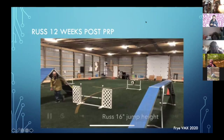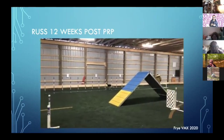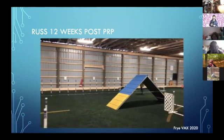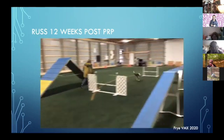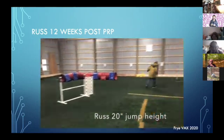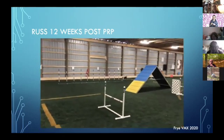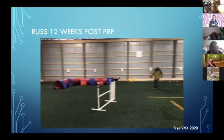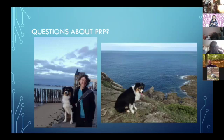So he was much better after his PRP, and 12 weeks after, he was back to doing what he loves. And he did well at 16 inches, so they said, let's put him up. And he doesn't care a bit. So that's Mr. Russ. Any questions about PRP before we dive into stem cells?